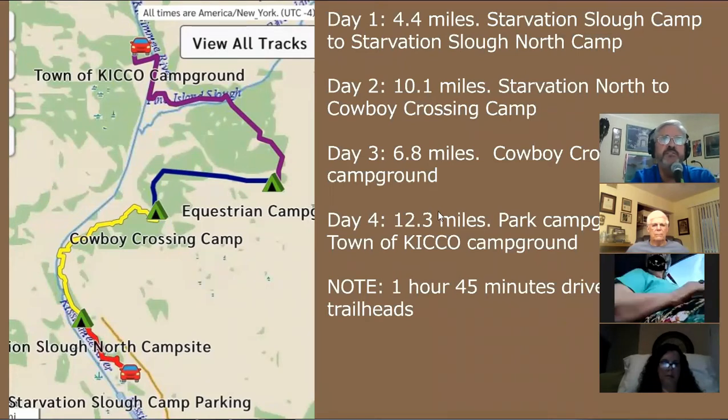And then the third day, we went up to the actual park itself, and we camped there. And then the last day was a long haul getting back to our cars through the prairie and across the river, and we'll talk about that.